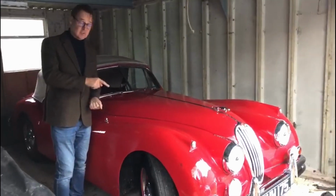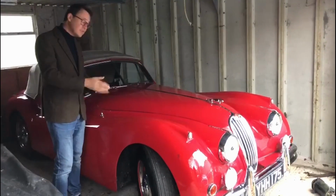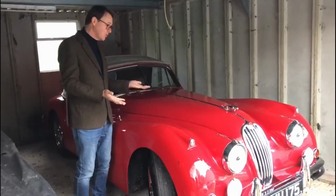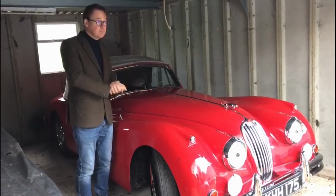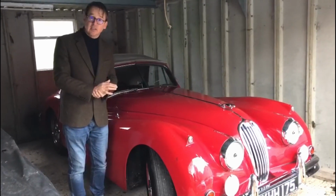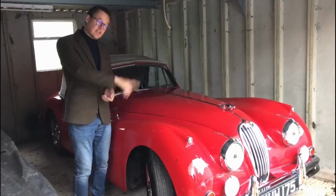Estimate 50 to 70,000, £50,000. Is that a lot of money? I was thinking about this last night. What would you do with £50,000? Well, you could put it down as a deposit for, I don't know, a flat in Burgess Hill, but that's not very exciting, is it? You can't take that out down the pub.